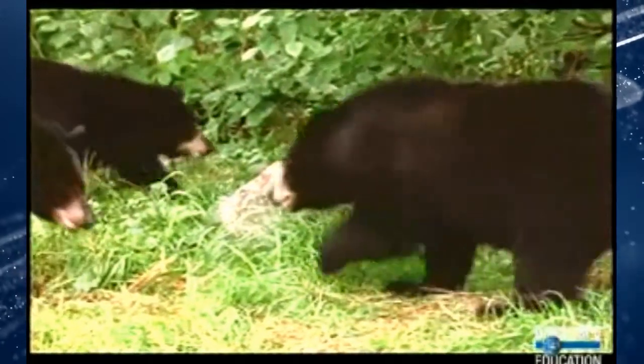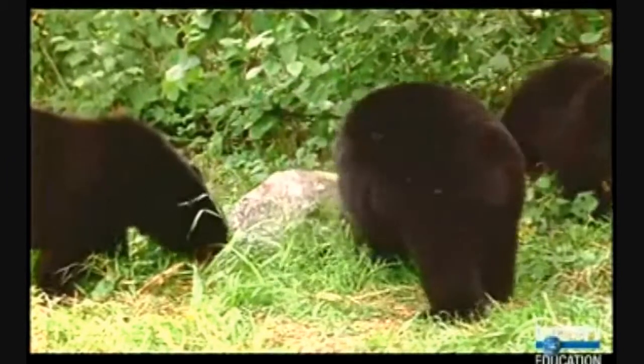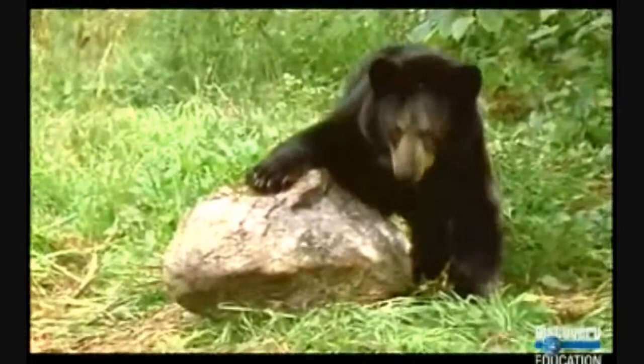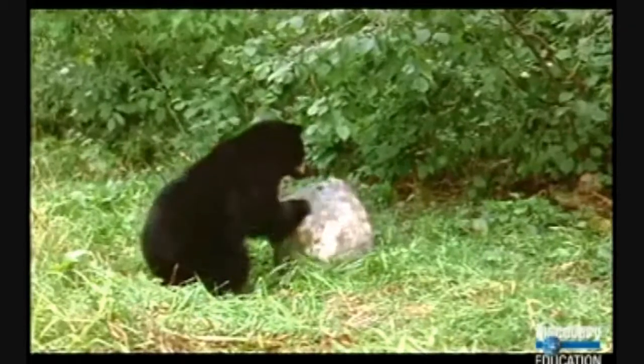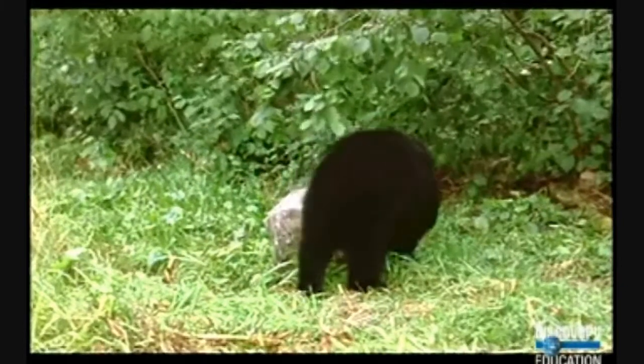Getting to a food supply often requires dexterity and problem-solving abilities. This young black bear has learned that there is usually an abundant meal beneath a rock. With great care and strength, it is able to remove the rock and expose the nest of ants beneath.